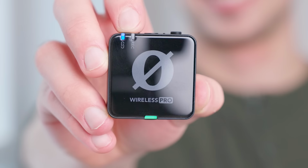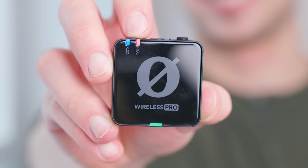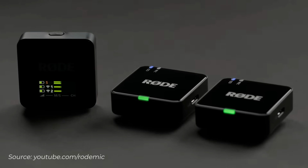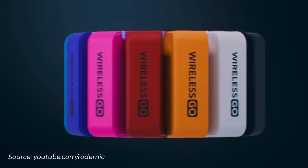It looks shockingly similar to the Wireless Pro with the similar matte edges, rounded glossy faces, red and blue indicator lights, and button layout. The main difference is the gray text and different logo on the Wireless Pro compared to white on the GO III. Oh yeah, and the 14 different color options on the GO III.